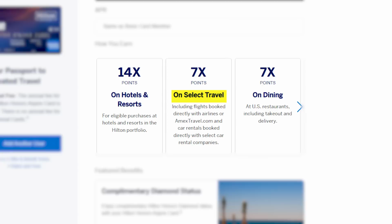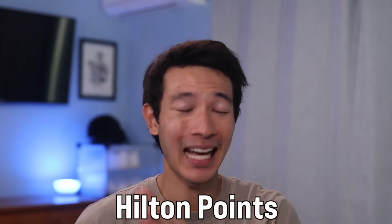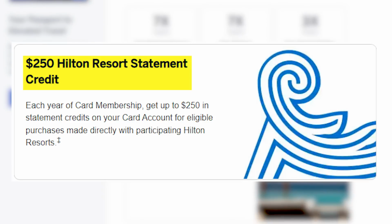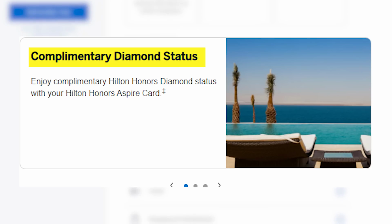Thankfully, the Aspire card gives you lots of value with its 14x points on Hilton properties, 7x points on flights and car rentals, 7x points on dining, and 3x on everything else. And yes, these are Hilton points, not Amex points. More important than the reward categories, the Aspire credit card gives you amazing benefits every year, like $250 of airline fee credit, a free night award, $250 of Hilton Resort Statement credit, and complimentary Hilton Diamond status.